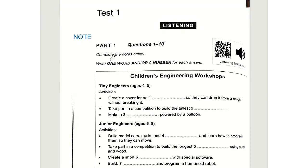And before attending the question, we'll have to clearly look at what the question type is, what the word limit is, how many words you can write, and whether you can write a number or not. We'll have to check all the instructions before attending the question. And in case of IELTS listening, you don't have to write anything extra. You just have to follow and completely understand what the speaker is telling.